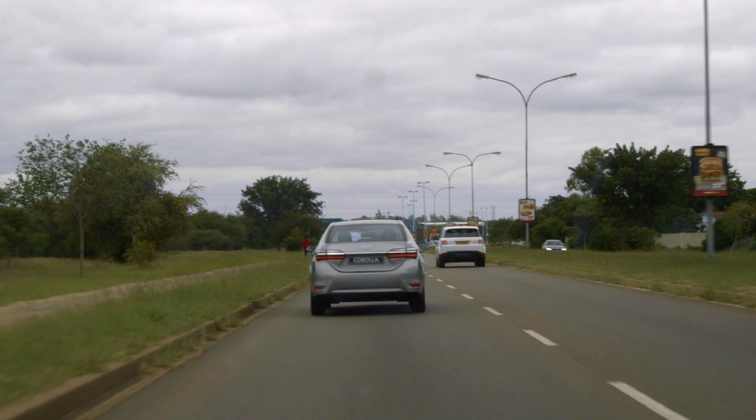You have an impact at 120 k's an hour. The airbags popped. All the safety features came on. But believe it or not, not a single scratch. And that's why when I get into a Corolla, I know that I can speak from personal experience that Corollas are built not just for quality, but for safety as well.